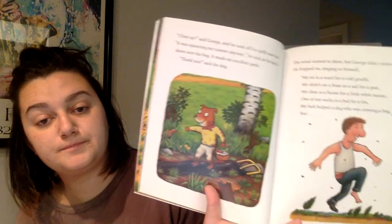He hopped on, singing to himself, "My tie is a scarf for a cold draft, my shirt's on a boat as a sail for a goat, my shoe is a house for a little white mouse, one of my socks is a bed for a fox, my belt helped a dog who was crossing a bog, but my pants are falling down. I'm the coldest giant in town."